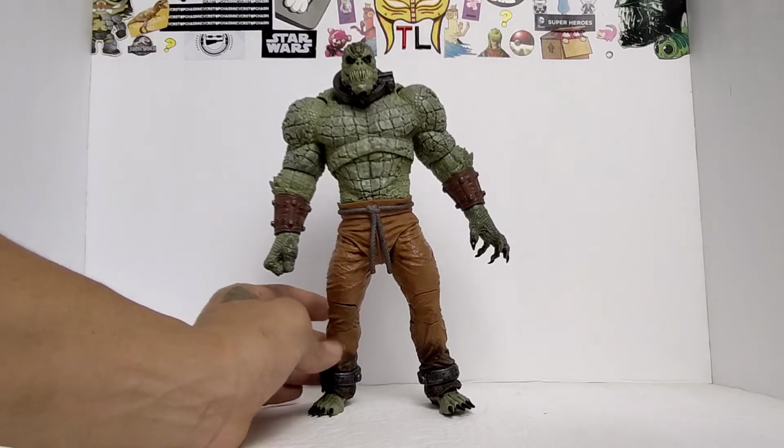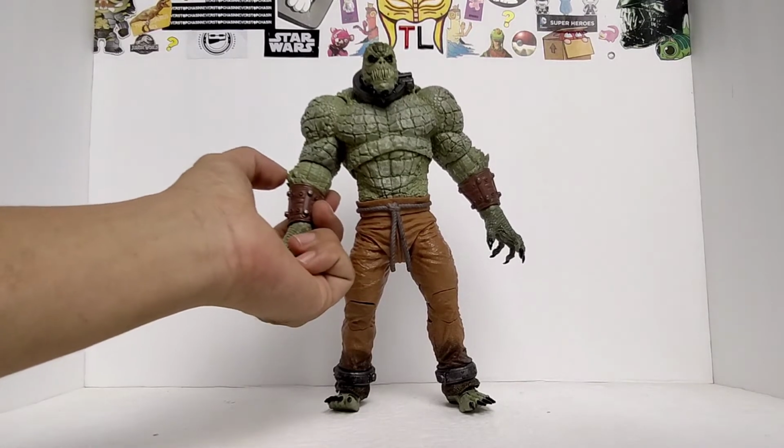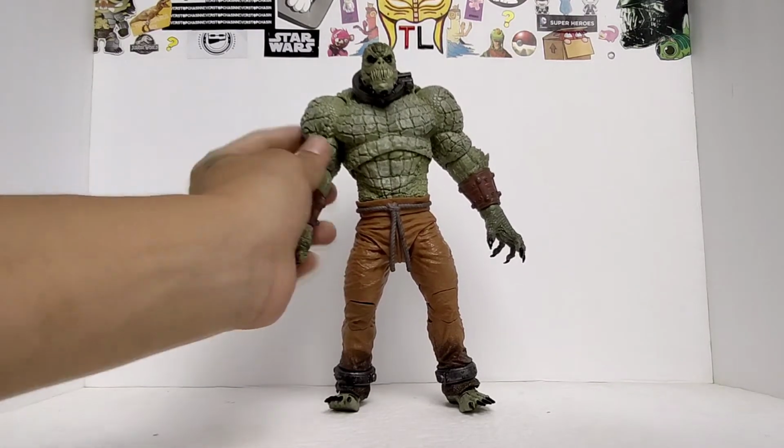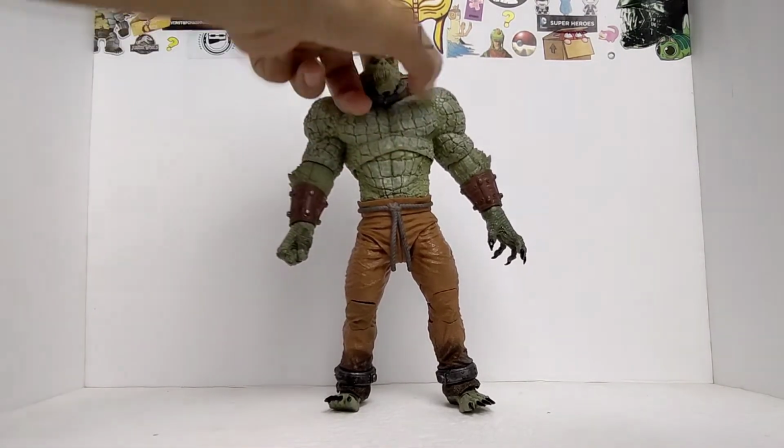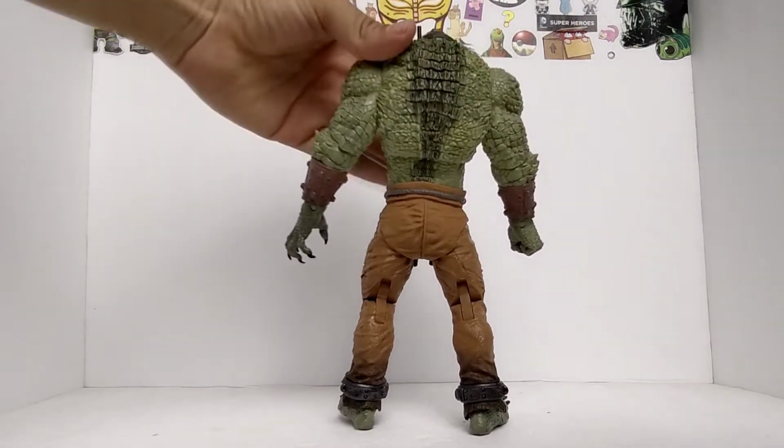No, not really. I mean, the spikes on the arms. Whoa. He has these little spikes on his arms. And the scales. Let's take a look at the back real quick. We have the back of Killer Croc.